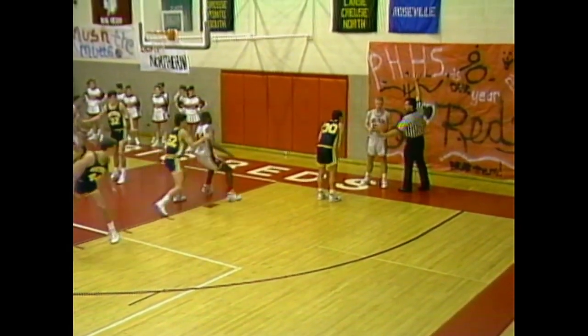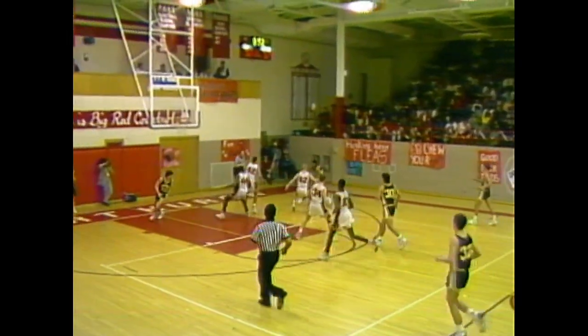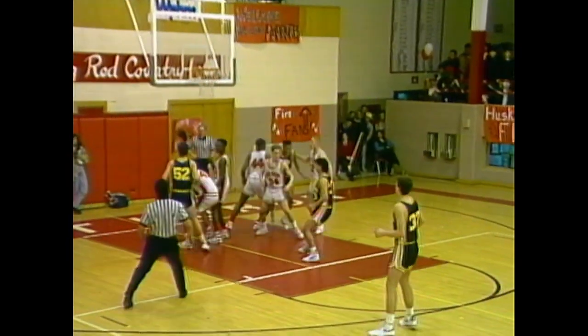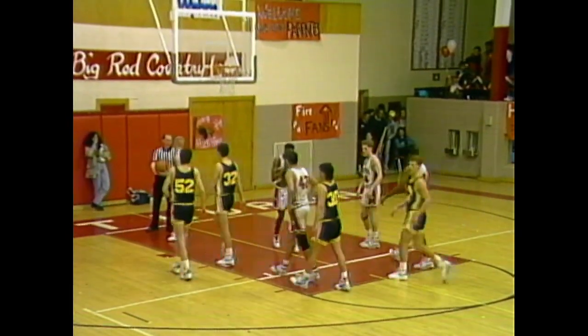I don't know how long Northern can last with Todd sitting on the bench. Todd seems to be doing the bulk of the work tonight. He just cracked the 20-point margin here. Diggins with the basket. Rebound Coleman. But traveling is the call. Turnovers. You can't turn the ball over in these big games.